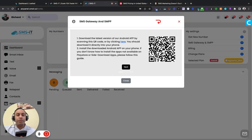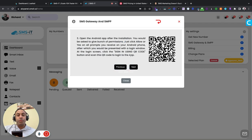Can it use the microphone? Can it use the camera? Can it use this and that? Just say yes to all the permissions. Next, at the time of recording this video, this second step, skip it because there's an issue with signing in using the QR code.